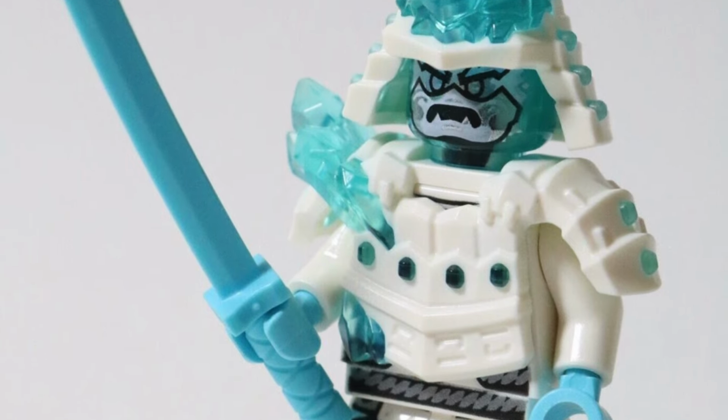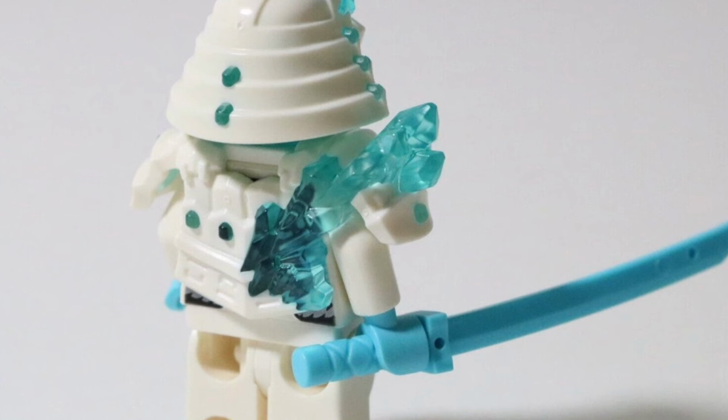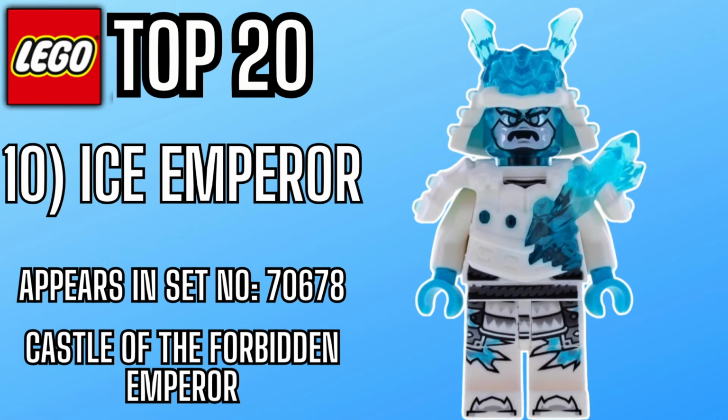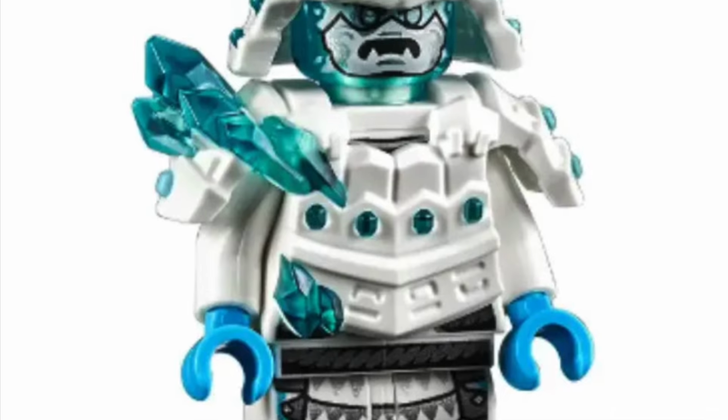I really love all the trans blue on this minifigure, all the ice that's kind of popping out of him. It's a great way to portray his magical ice powers. You've got it coming out of that highly detailed torso chest piece, just looks brilliant.